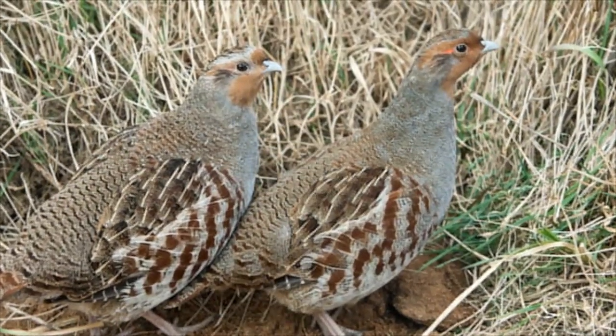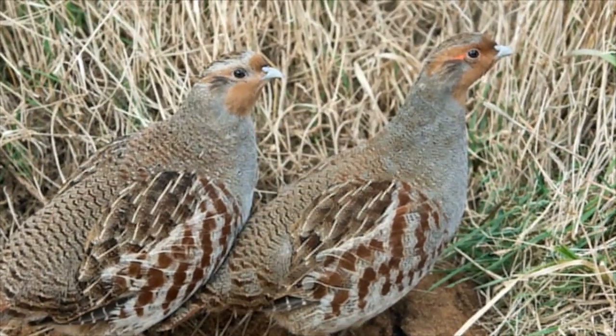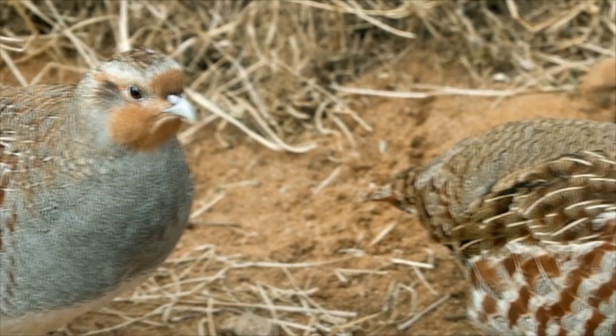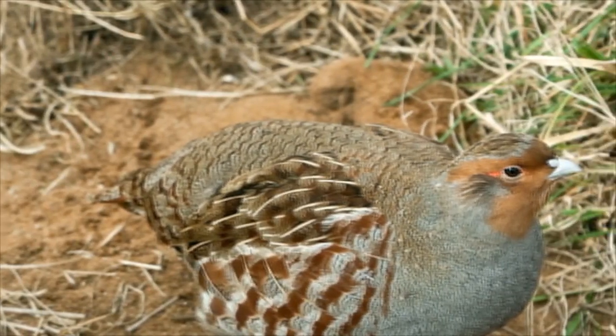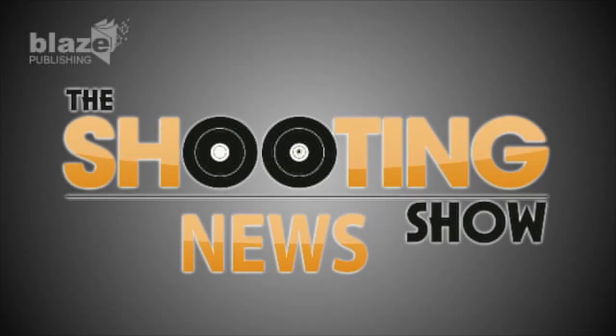The GWCT said everyone who refrained from shooting grey partridge to allow populations to grow should be congratulated, and overwinter survival rates had increased as a result. More in the next issue of Modern Gamekeeping. That was the Shooting Show News.